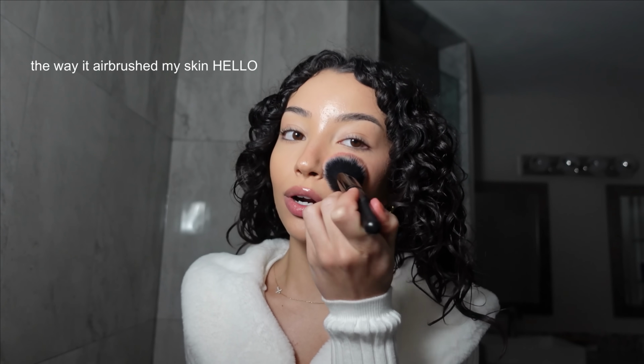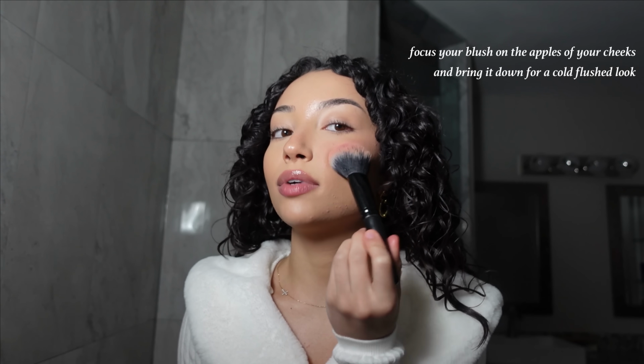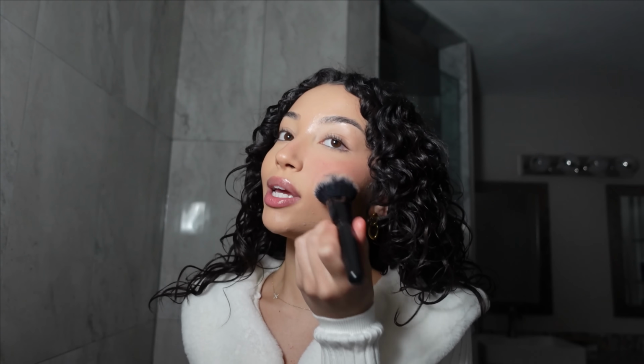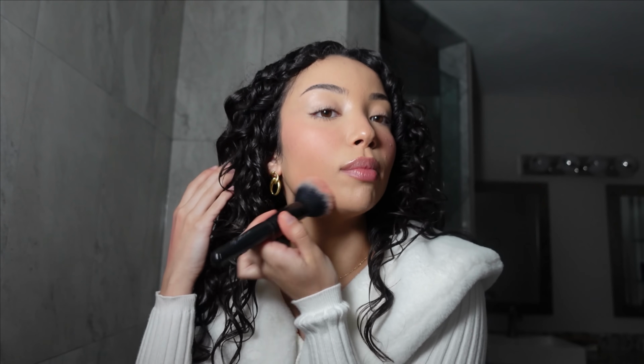I do it this way because the product is so pigmented that I just like building it up slow. I'm really focusing on the apples of my cheeks and kind of bringing it down instead of going up, because that just kind of gives more of a cold, flushed look. Only on the first layer, and my cheek feels like a cloud. Now we're going in with more product to make it more pigmented. In the areas I want more pigment, I just lightly go in with my fingers. The way this blends like a literal dream, like butter.